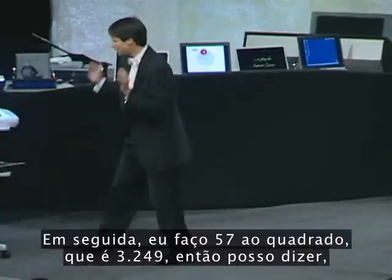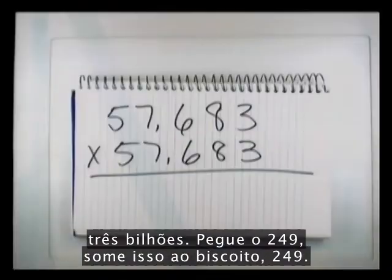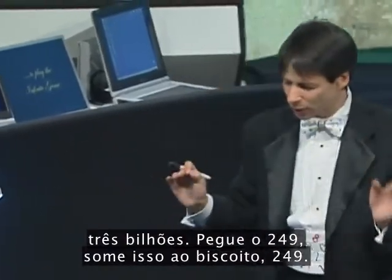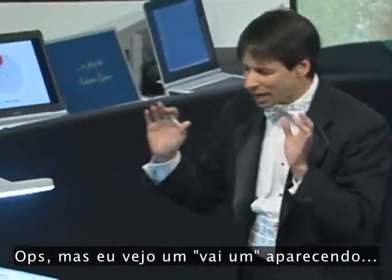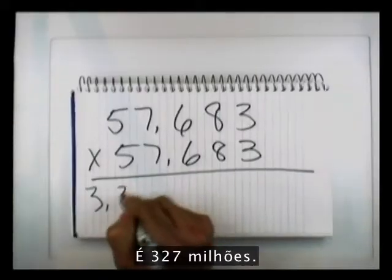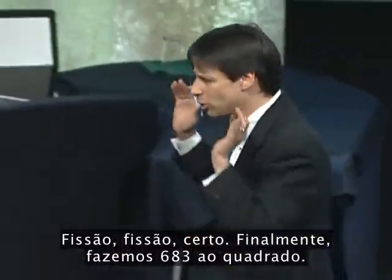Cookie fission. Okay, next I do 57 squared, which is 3,249. So I can say 3 billion. Take the 249, add that to cookie. 249, oops, but I see a carry coming. 249, add that to cookie. 250 plus 77 is 327 million. Fission. Okay, finally, we do 683 squared.